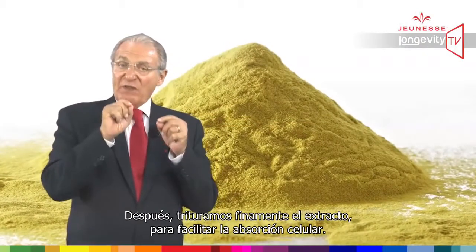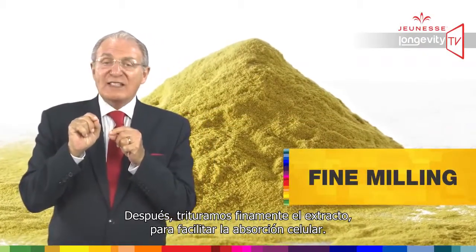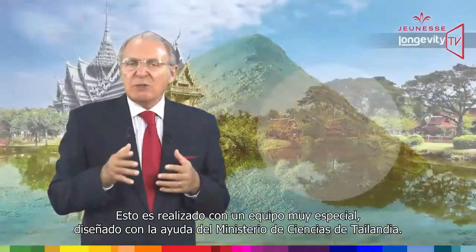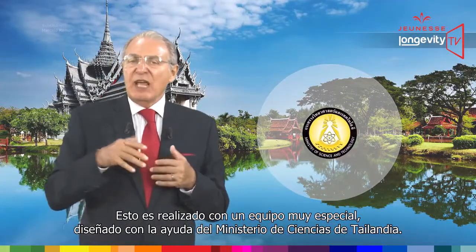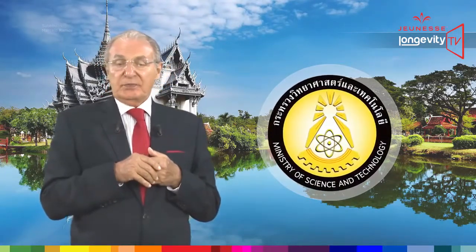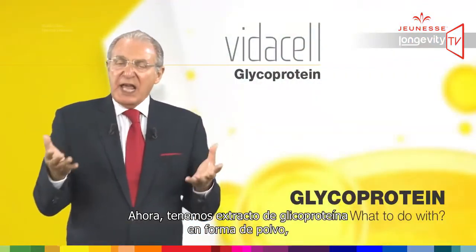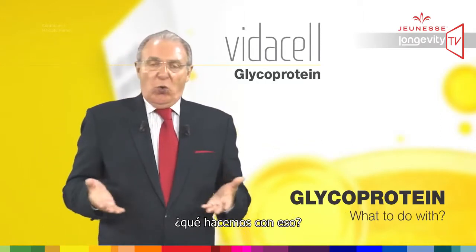Then we fine mill the extract in order to facilitate cells absorption. This is done by a very special equipment designed with the help of the Ministry of Science from Thailand. Now we have glycoprotein extract in a powder form. What to do with it?